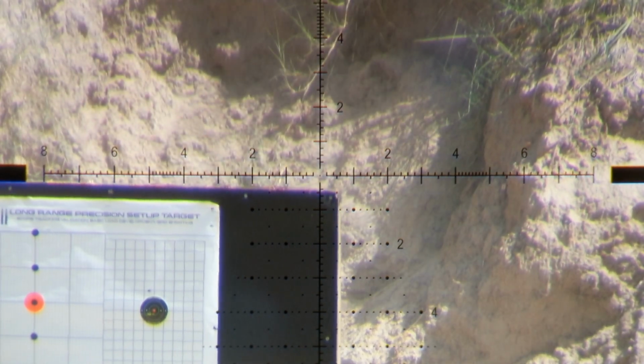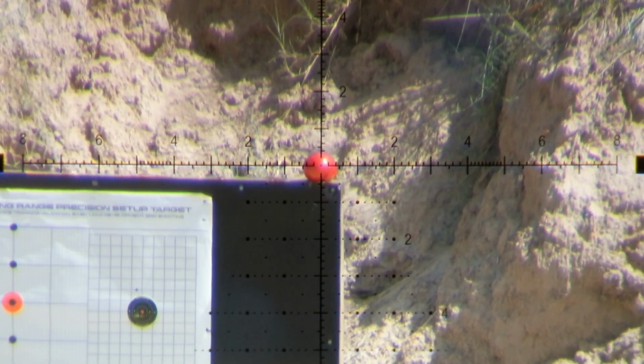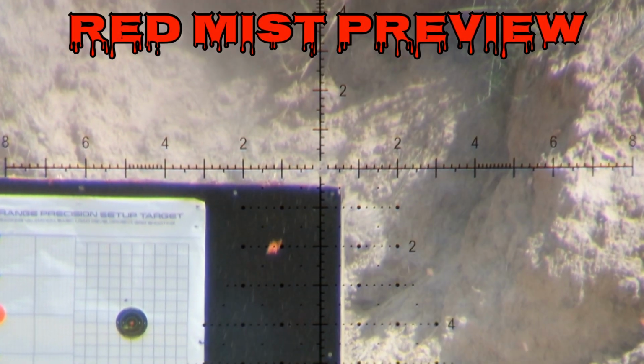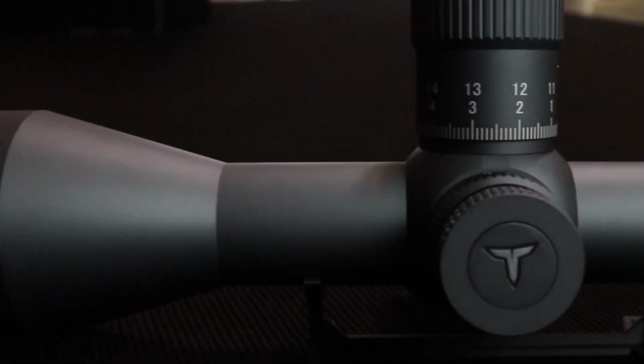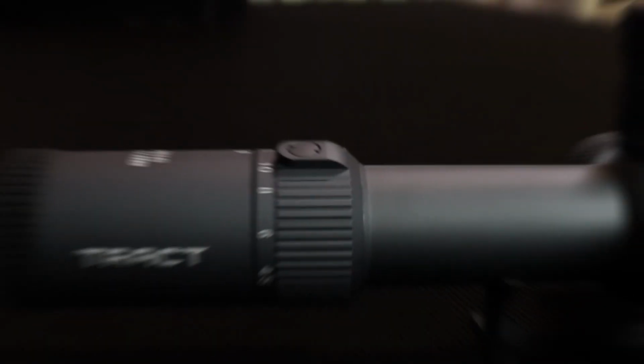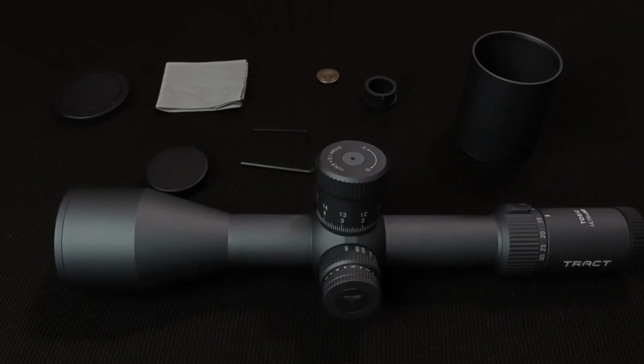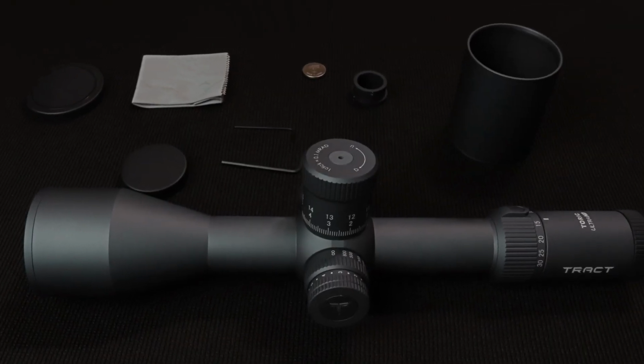And just for fun, I shot a tomato out there at 100 yards, kind of give you prairie dog hunters an idea of what it'll look like up close when you bust something with this scope on your rifle. Here it is up close. As you can see, it's got this beautiful titanium type finish. It is just an incredible looking scope as well as how it performs. Here's everything that comes in the box.